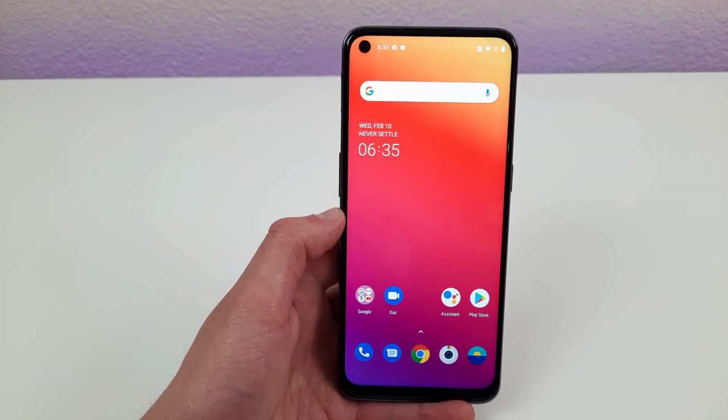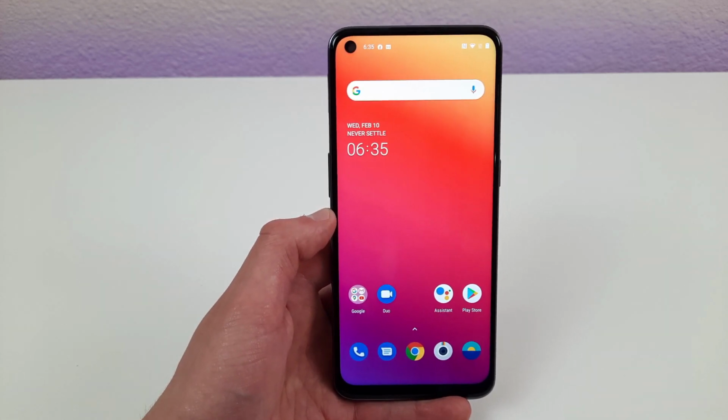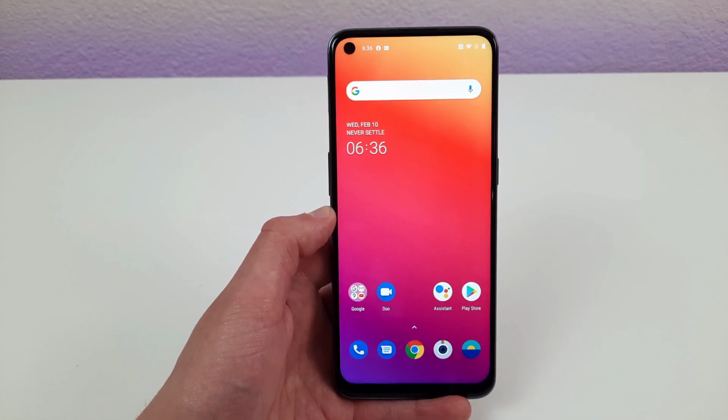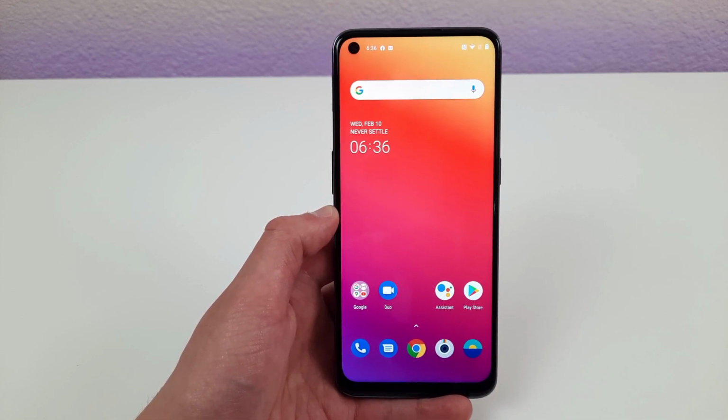Now, the OnePlus Nord N10 actually has a 5000 milliamp hour battery, and this one only has a 4300 milliamp hour battery. So I'm really not sure why they didn't just give them the same battery. Even though it doesn't sound like a lot, that does make a pretty big difference.